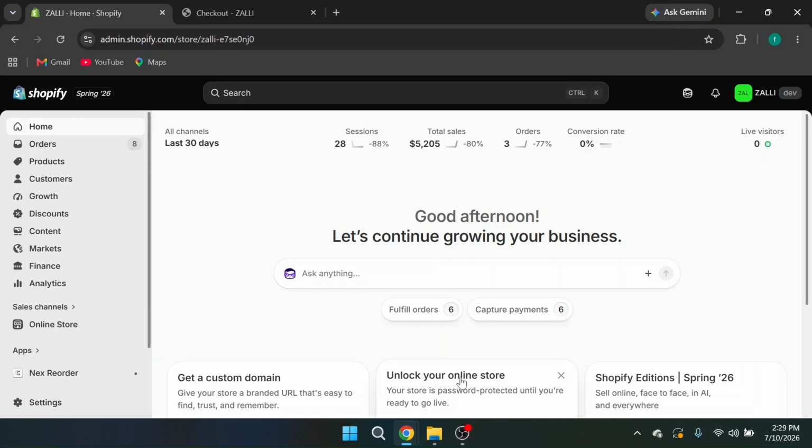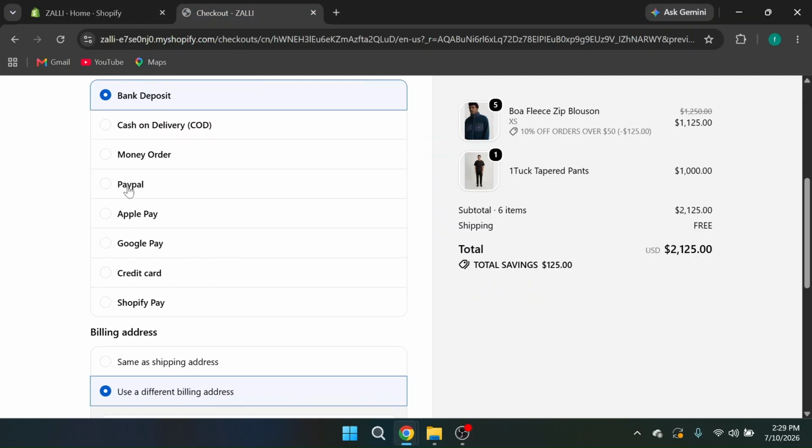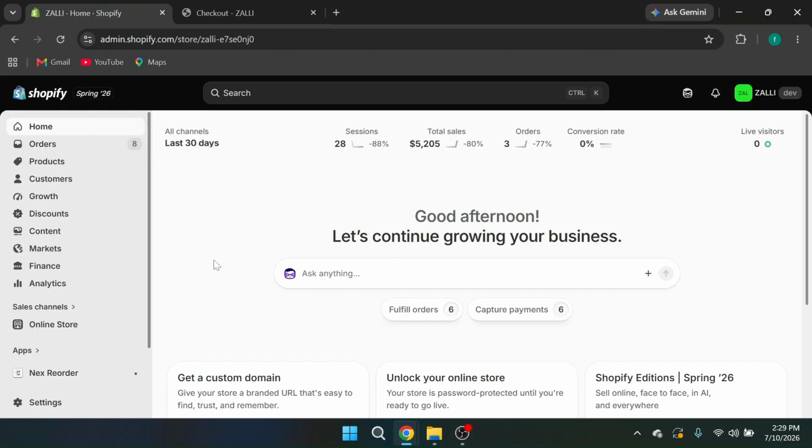Let's get started. First, we can go to the checkout section. Here we can see there is a PayPal payment section. There are some limitations to reorder, rename, or hide the PayPal Express in checkout. Many merchants want to move this option below other payment methods, but there is some limitation.